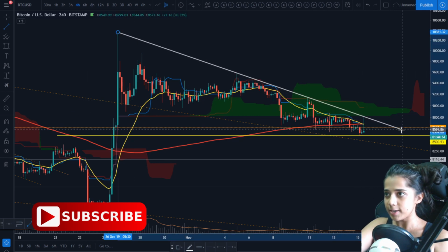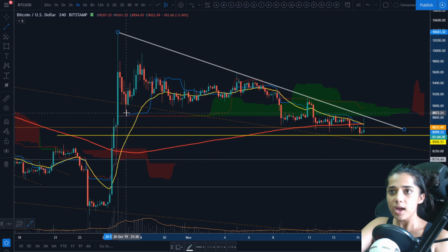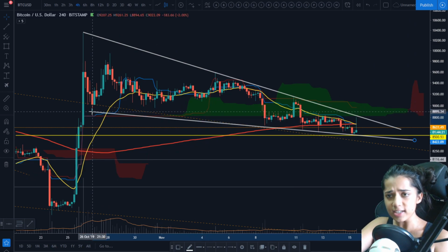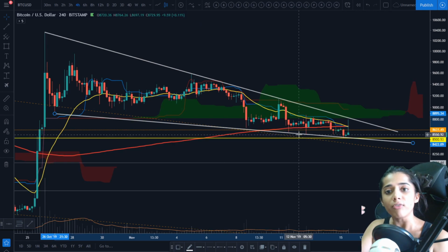And this is what I see. I see BTC actually forming this falling wedge. And from a technical analysis standpoint, a falling wedge is a bullish pattern. More often than not, a falling wedge breaks to the upside. Now, could this falling wedge break to the upside? It could.